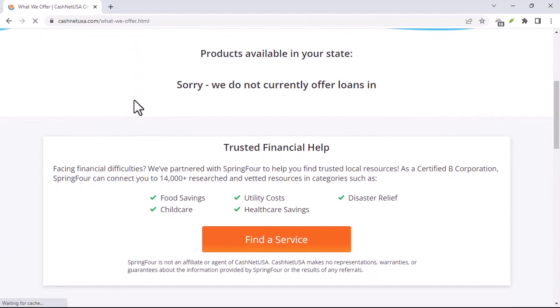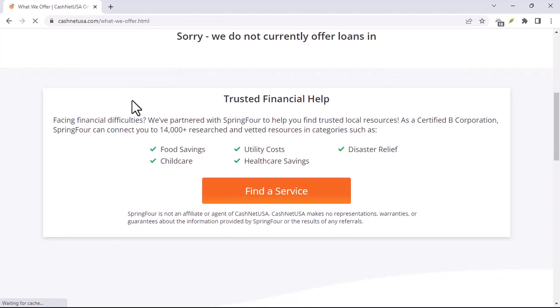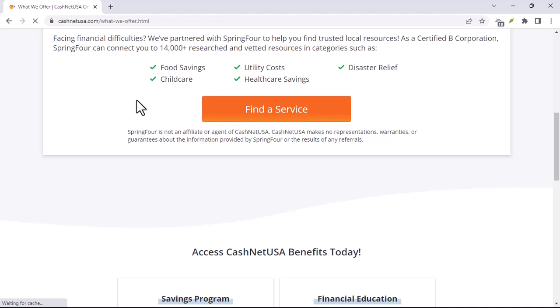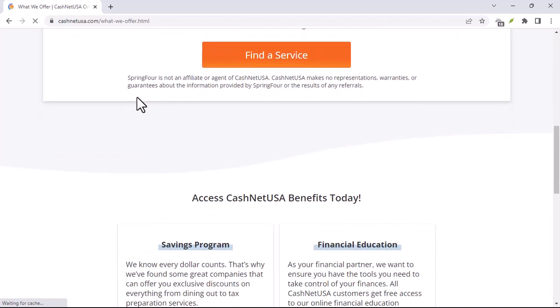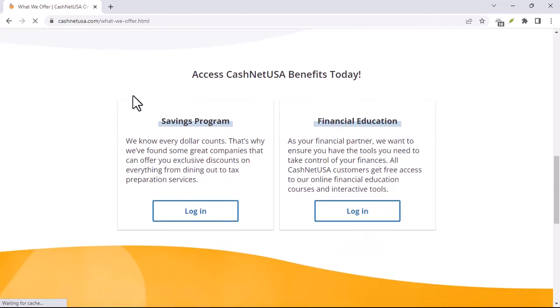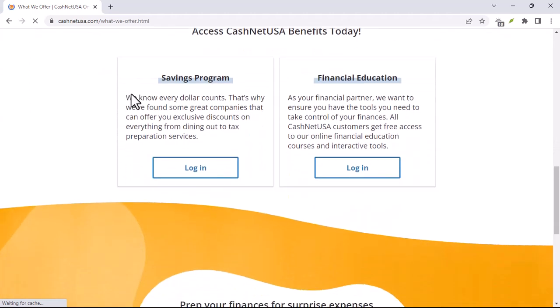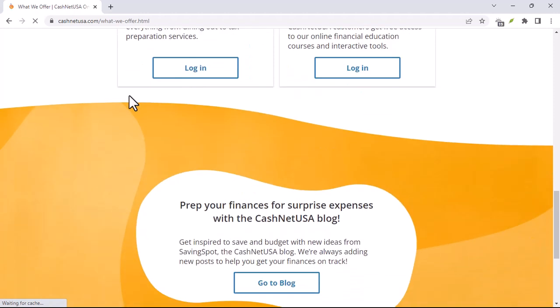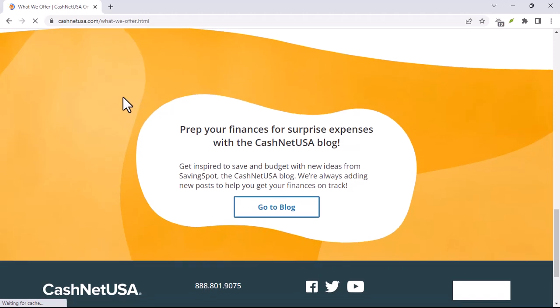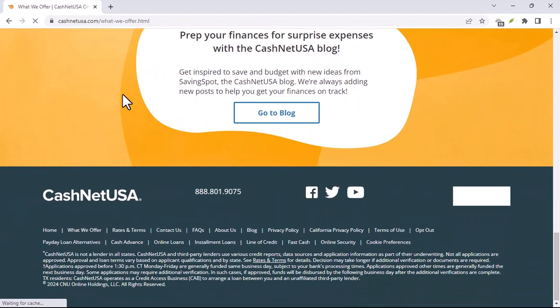Eligibility requirements. To be eligible for a CashNetUSA loan, you'll generally need to meet certain criteria. These may include being a U.S. citizen or permanent resident, being at least 18 years old, having a valid email address and phone number, and having a checking or savings account. Your credit history will also be considered, but CashNetUSA may be more willing to work with people who have less than perfect credit compared to traditional lenders.